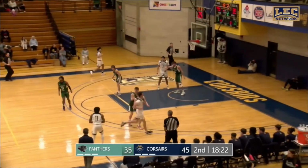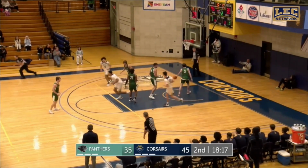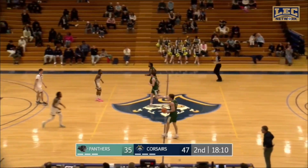Zancan will bring it up the floor, finds Sanders Dyer. Sanders Dyer rises for the jumper, deep two, connects on it. And that's the top scorer on the team this season, Dalen Sanders Dyer, averaging above 16 points per game.